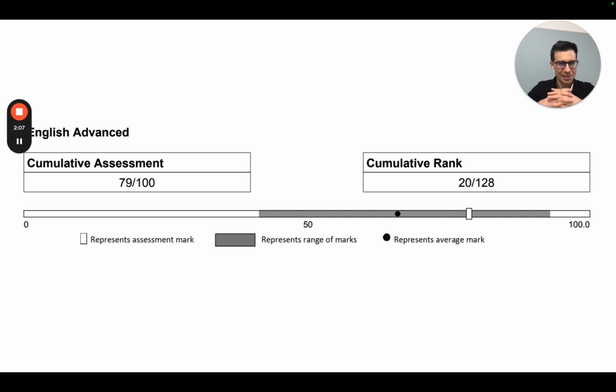Now, does this give us the whole picture? Well, there's a couple of extra things we can go to because we don't really know what the average mark here is. It's not clear what the scale is. We're sort of taking a guess. Maybe it's 70, maybe it's 65. We're not really sure. So it's hard to know that, firstly.